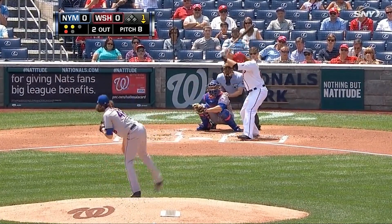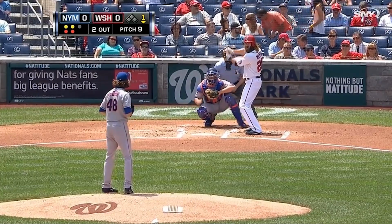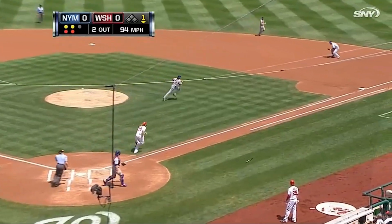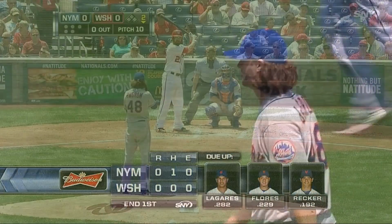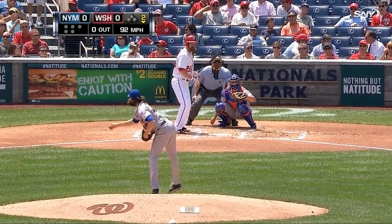Here's the 2-1, and deGrom gets it in for a strike. 2-2. 2-2 to Worth, and it's grounded down to first. Duda's got it, and deGrom's got a 1-2-3 opening inning. On to the second in D.C. with no score. He leads off against Jacob deGrom in the home second.